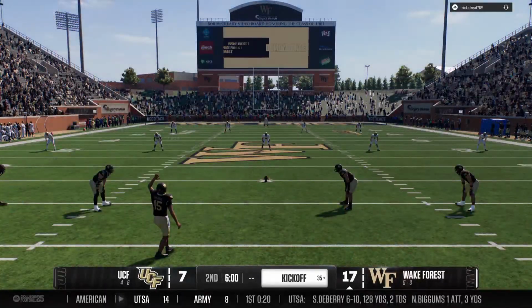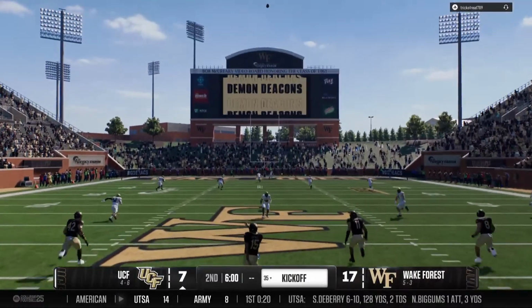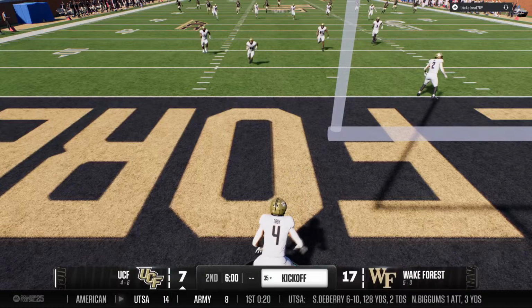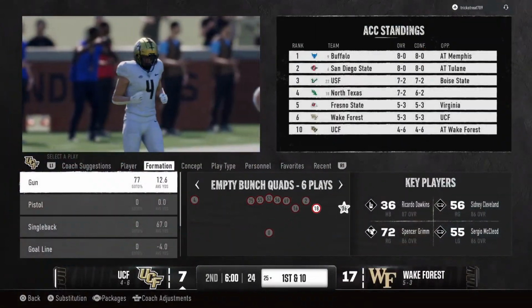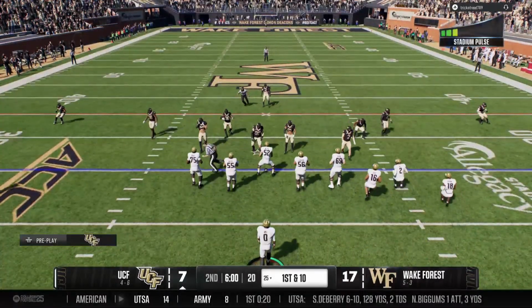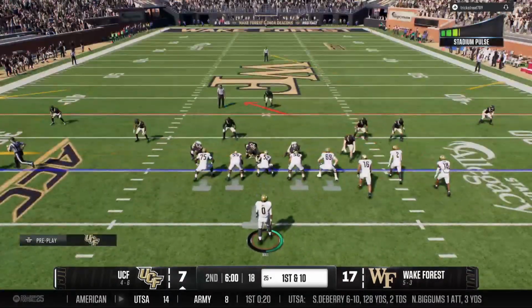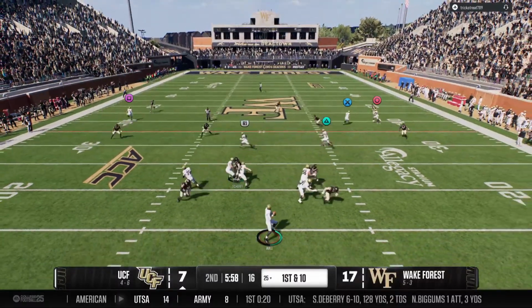They're lining up to boot it away. Number 15, set to kick this one away. He'll call for the fair catch here. Back at it to open the quarter with this first down play. Back to pass, it's Wall.